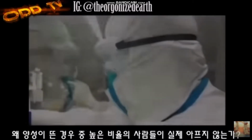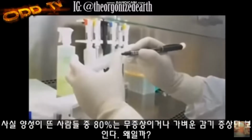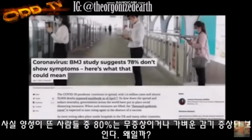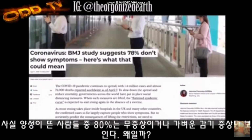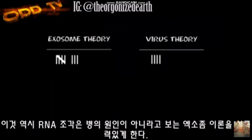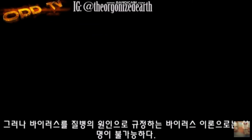What about the high levels of people testing positive who don't get sick? In fact, 80% of people testing positive are either asymptomatic or have slight cold symptoms. Why? And this would make sense in exosome theory, since the RNA fragments are not the cause of the illness. But it would not make sense for virus theory where this virus is supposed to cause the illness.